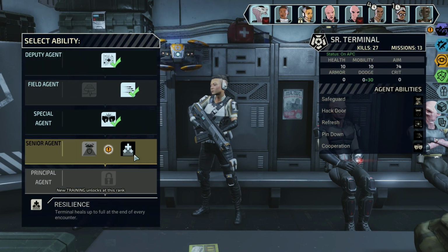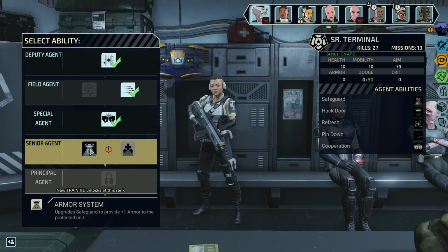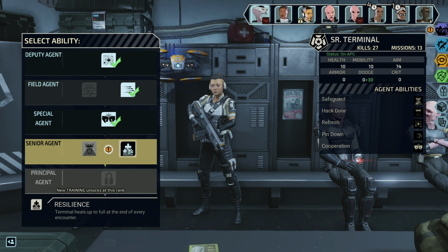And you are up to, hopefully, a fun level. This is a choice level. Armor system. Upgrade Safeguard to promote 1 armor to the protected unit. And Terminal heals up to full at the end of every encounter. Well, that would potentially help eliminate the need for a heal on Safeguard until she gets low.